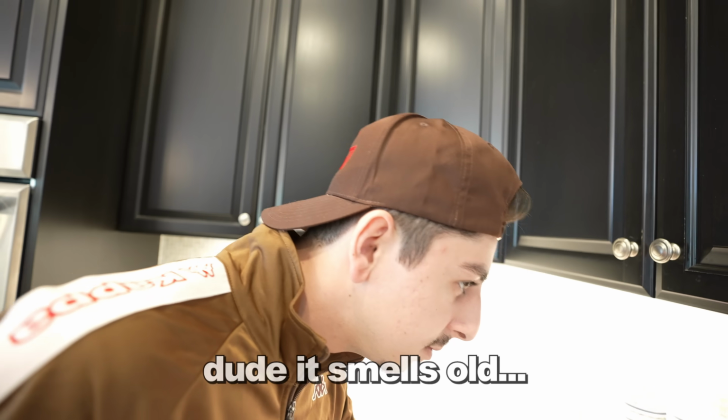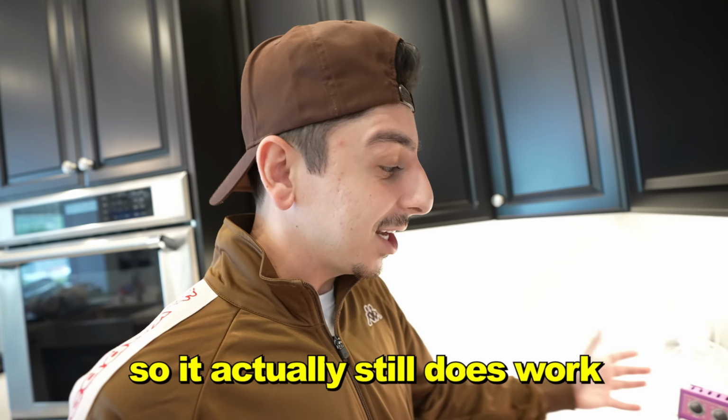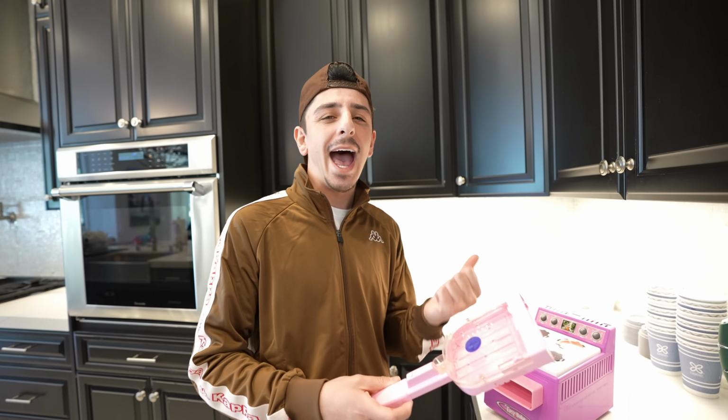Wait, do you smell that? It's actually on. Look, dude, it smells old. It smells like old cookies were baked in here. So it actually still does work. I wish we had the baking mix to actually make something. I probably wouldn't have tried it, but it would have been cool to see it cook.